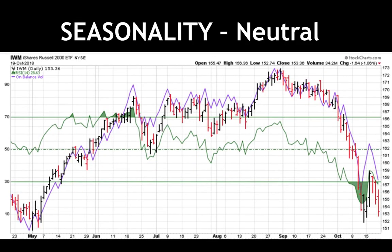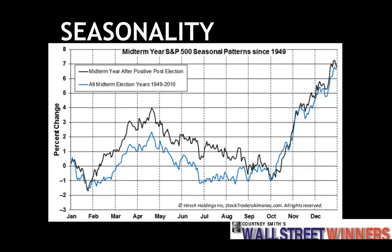All right, seasonality is neutral. Remember, there's no real bearish seasonal period during the year, but there is a neutral period. And remember that the other thing is that normally the market should be embarking on a major up move right now. We'll look at that in just a second right here. Let's take a look at it. This is from Stock Traders Almanac for midterm election years, and you can see that it's a very, very powerful up move starting at the beginning of October.